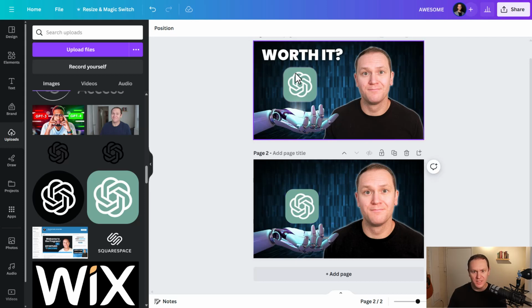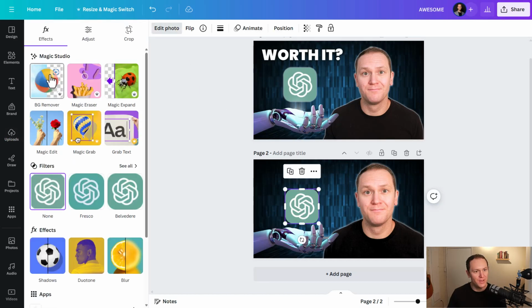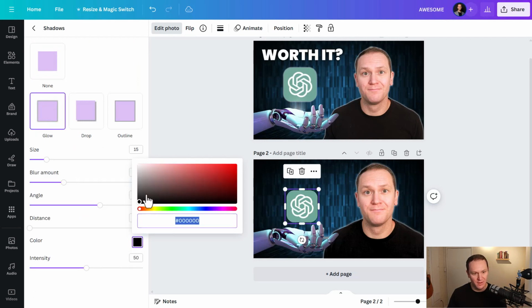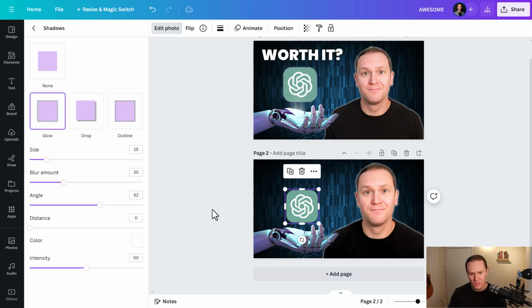Now, notice that this has a little bit of a glow behind it. So again, I'm going to go to edit photo, and I'm going to hit shadows and glow. And then we'll make it white. All right, and you can see that. So we're going to play around. We'll make this the size. All right, actually I'm going to do the angle right behind it.